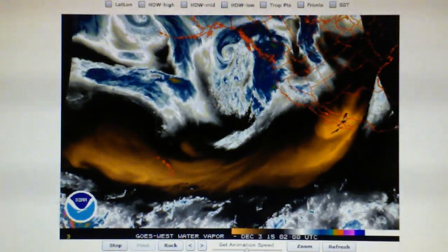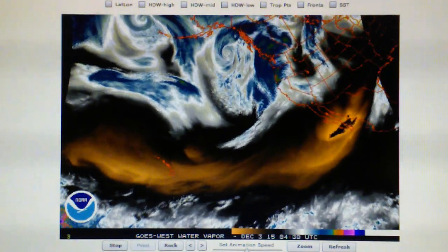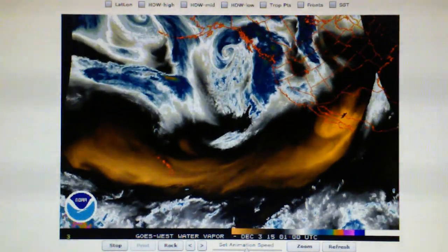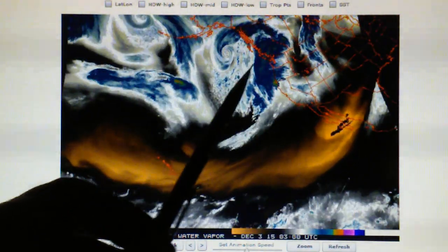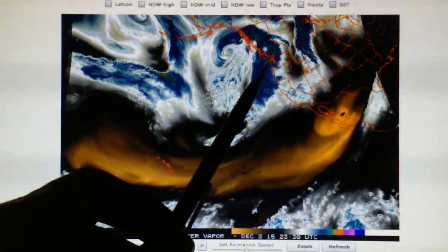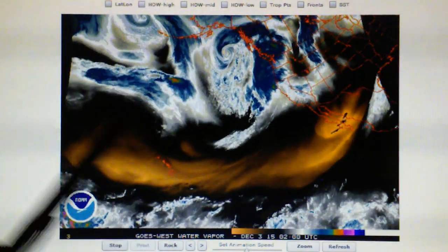All right, today is December the 2nd, 2015. We're watching the Northeast Pacific water vapor loop. And today there's a storm, a very large storm system moving right into the west coast. We have a front that's just very, very intense with rain.